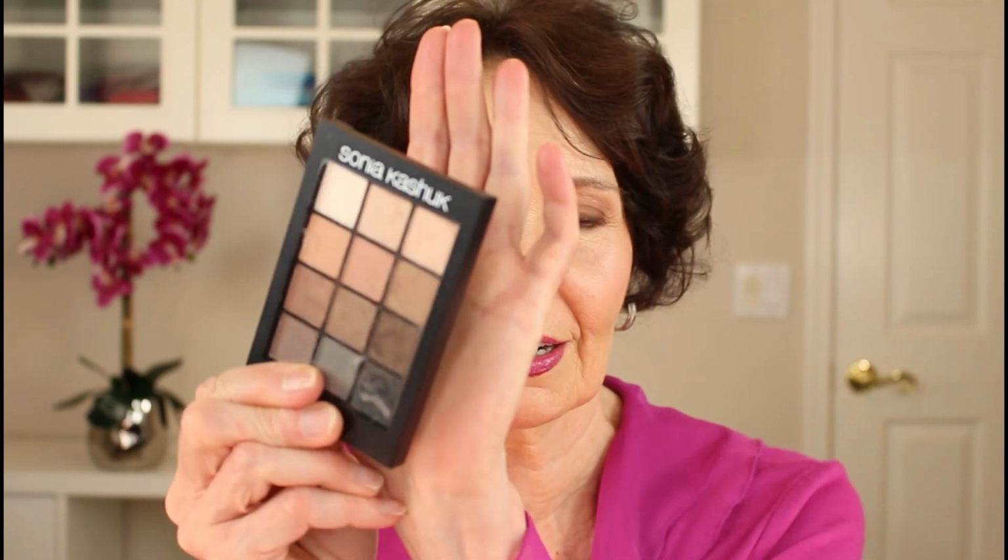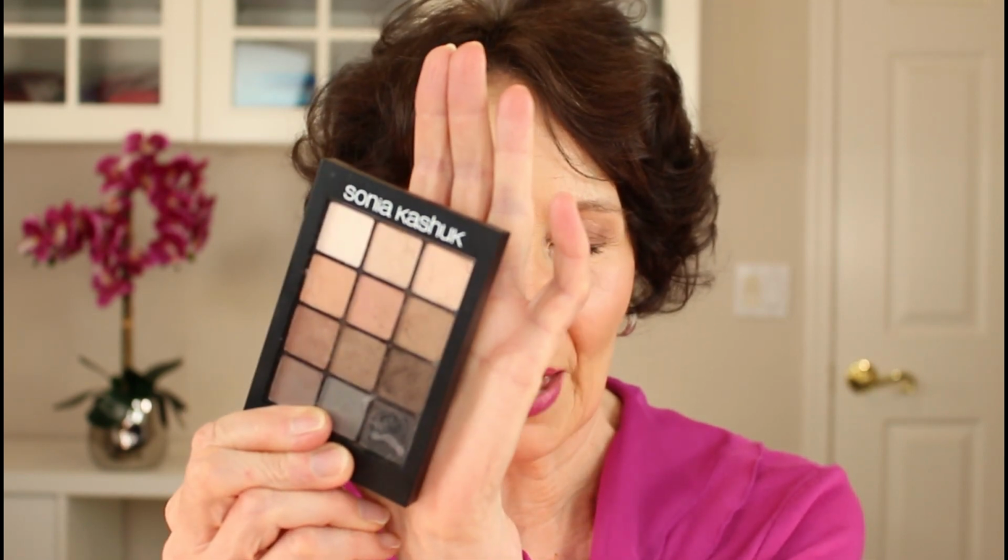The other thing you can do as well, that I just want to mention, is with this matte eyeshadow palette, you can certainly mix your own color so you can come up with an eyebrow color that might be difficult to find a match for. So using shadow in addition to pomades or pencils works very well.